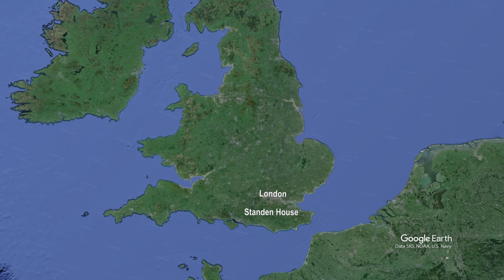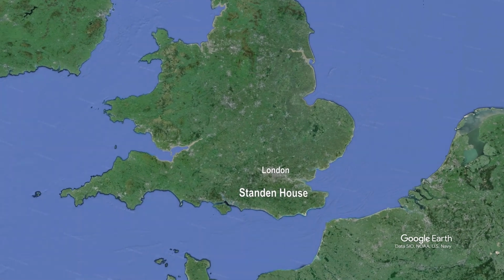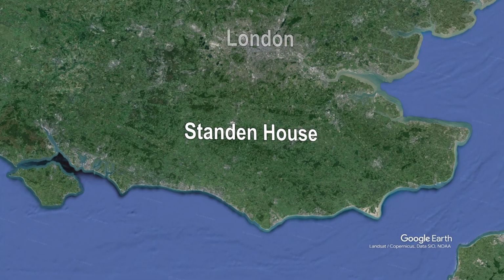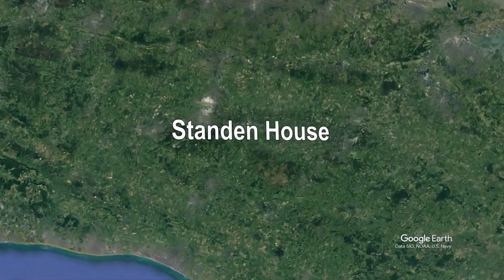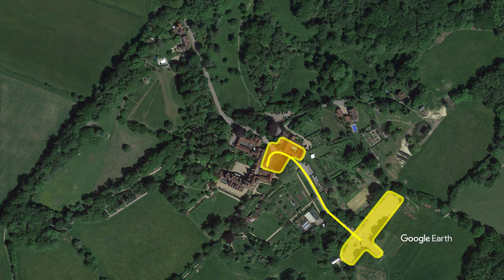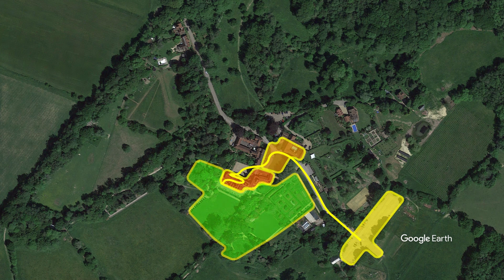Standen House is in the southeast of the UK, only 3 miles from East Grinstead and around 11 miles from Gatwick Airport and Crawley. It's an Arts and Crafts home with beautiful gardens set in a stunning landscape. From the car park and ticket office, we'll head up to the Barn Cafe before making our way into Standen House and exploring. Then we'll head out into the gardens. So without further ado, let's go and discover Standen House and Gardens.